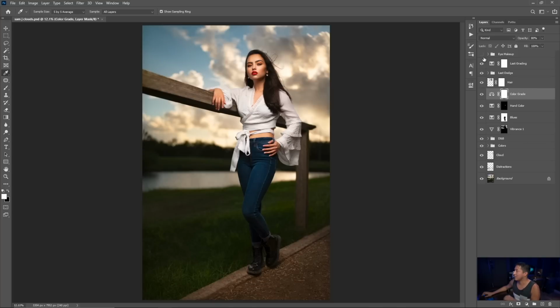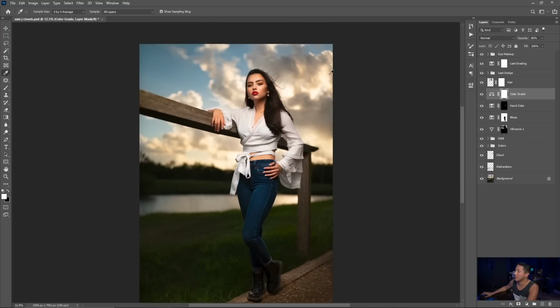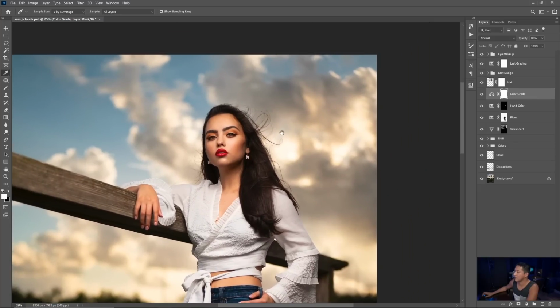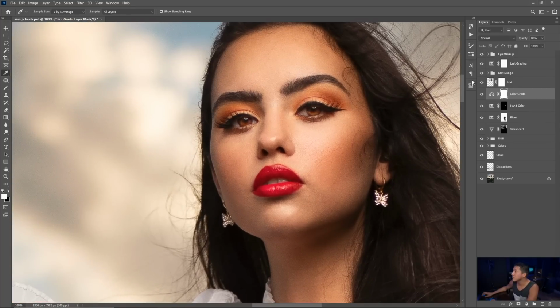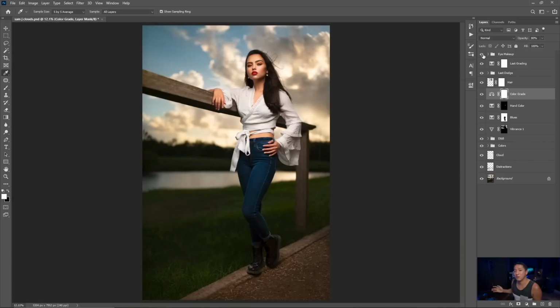And the very last thing I did was adjust the eye makeup on her skin. You can see that the eye makeup, I want to say eyeshadow, was a little bit off. So I just adjusted that just a little bit. I didn't fix it completely, but at 100%, you're barely seeing it. You're not really seeing it at the full 100, or was it 12% that you're seeing right now? So I wasn't really too bothered about that.